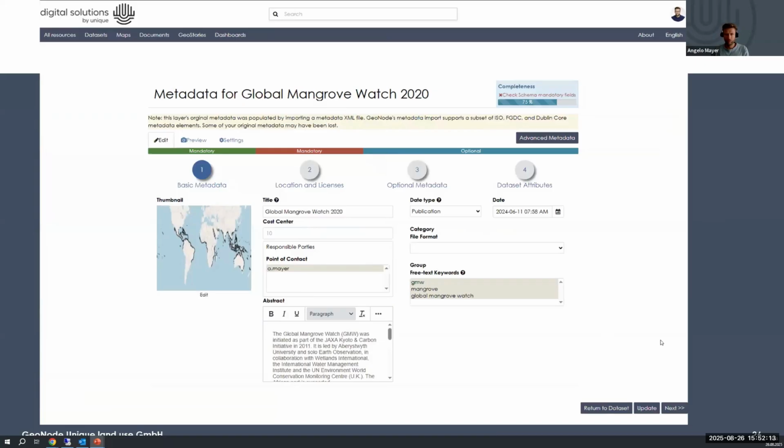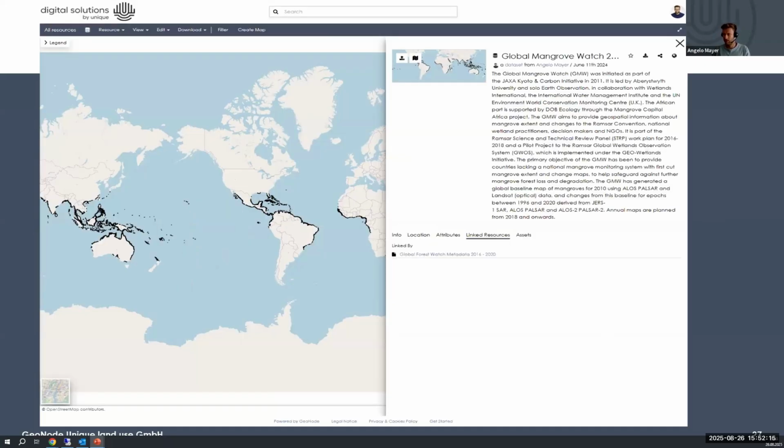This feature allows us to establish connections between related data sets. So it makes GeoNode like a web of interconnected geospatial information, if we can say so. So we can link, for example, now this data set to related data sets like the metadata document or even to other years, for example.